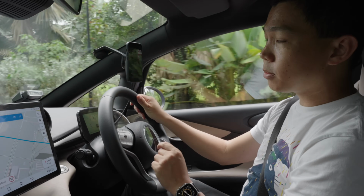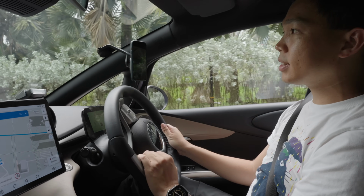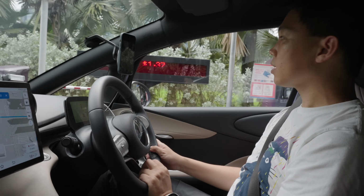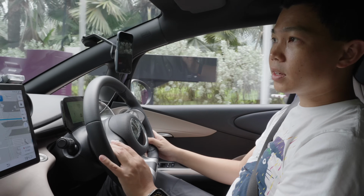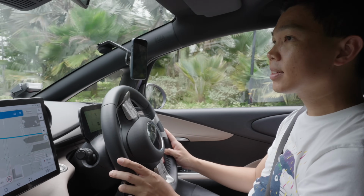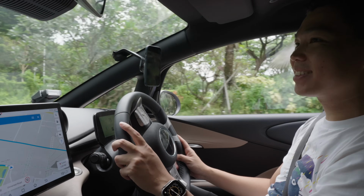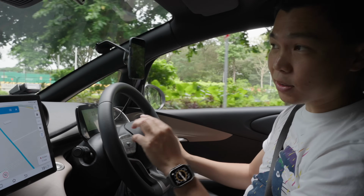Now there is no single pedal driving, so when I release the accelerator, it's still moving. I tap on the brake, and it comes to a stop. The car is quite silent, like the older Teslas. There you go, Honda Jazz next to us, our ICE counterpart. And when you have turn signals, this is the sound it makes.